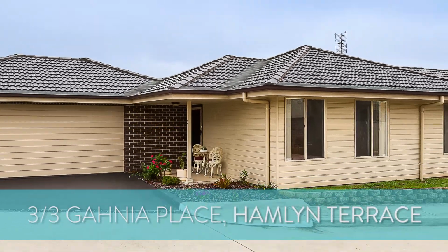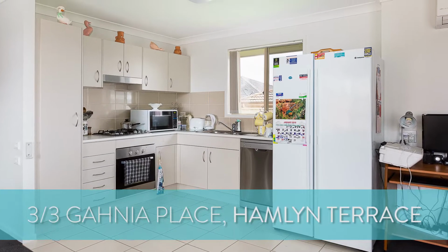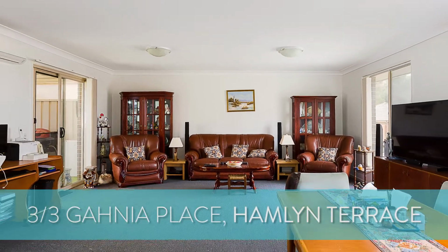Kicking off straight out of the blocks with number 3 of 3 Garnier Place at Hamlin Terrace. This is a beautiful single level 2-bedroom, 1-bathroom, 2-car garage strata titled villa. It's in a small complex and Hamlin Terrace is close to all the facilities, you know, the hospital, close by to schools and shopping centres as well.